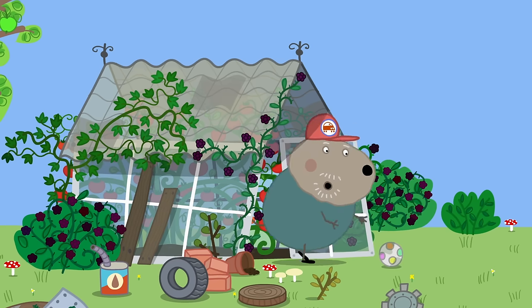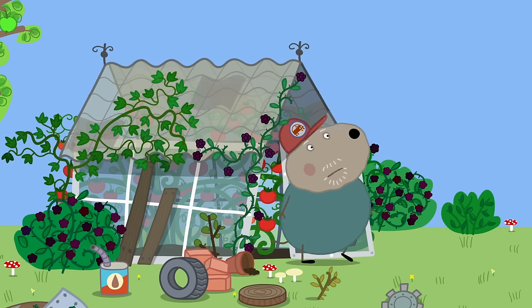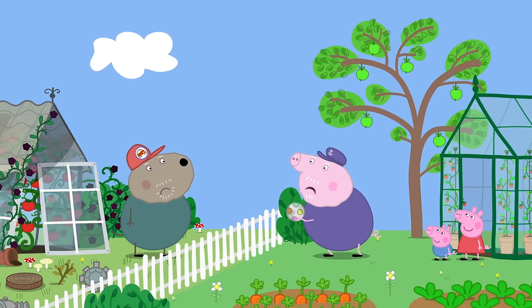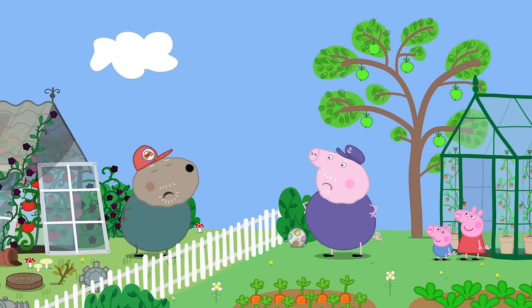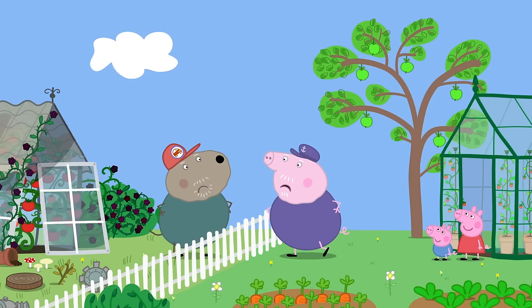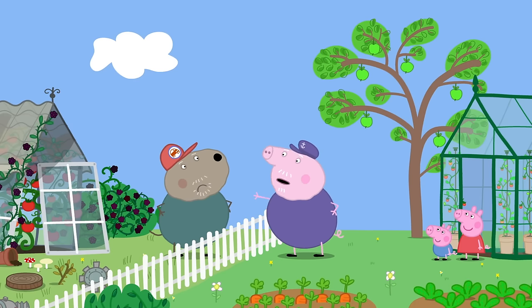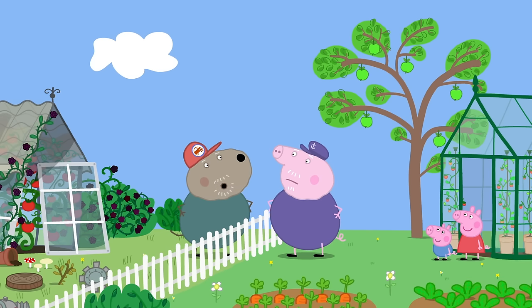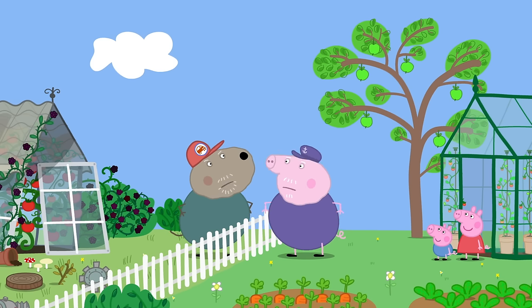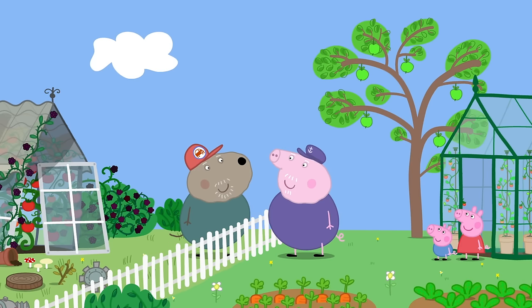Oi! Who's throwing footballs at my greenhouse? People who live in glass houses should not throw footballs. You threw it first. It nearly smashed my greenhouse. Call that a greenhouse? It's a pile of rotten old windows. It's good enough for growing tomatoes. I'm amazed you can grow anything in that rubbish tip. I'll grow more than you do in your fancy glass box. Grandad Dog and Grandpa Pig are the very best of friends.